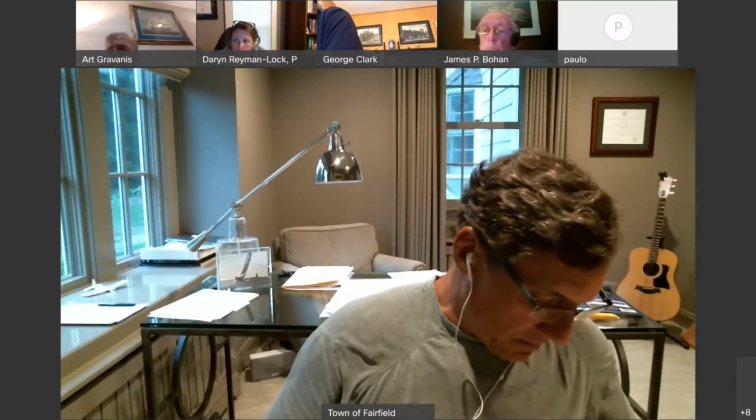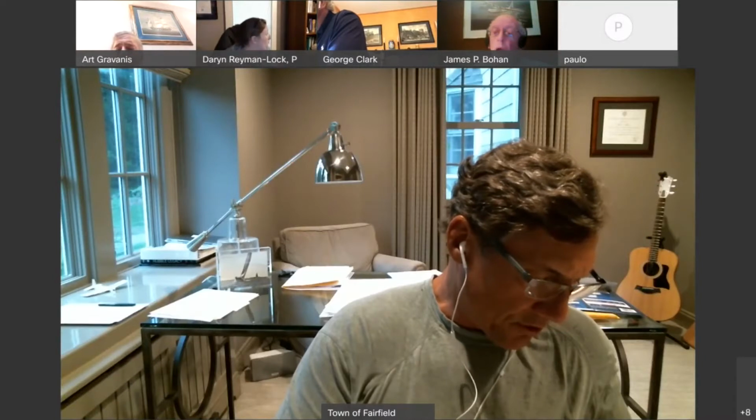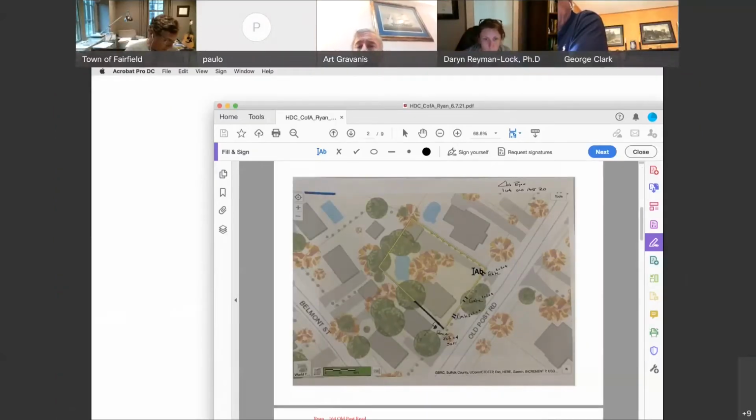Next item on the agenda is Christopher Ryan, 164 Old Post Road in Fairfield, for property located at 164 Old Post Road in Fairfield. The application is to A, replace existing picket fence with 4-foot high 2x2 picket. B, replace existing gates with 4-foot high 2x2 picket.